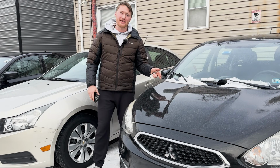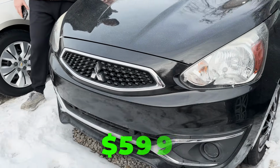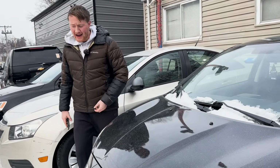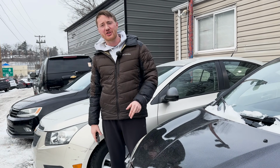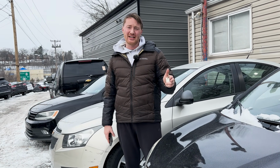First off, let's break down the $6,000 price point on this car. So I believe I got this for $59.95, so $5,995. I try to keep most of my cars in the like $10,000 range, maybe a little bit less. That's usually what we're sourcing them for, unless we get some extraordinary deals. But I like to usually keep around 10 grand.